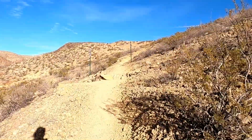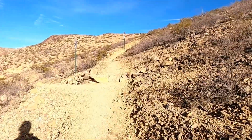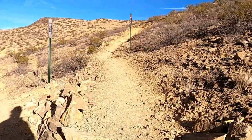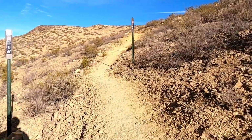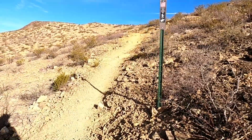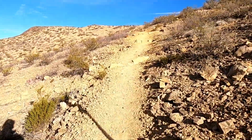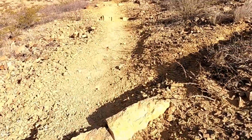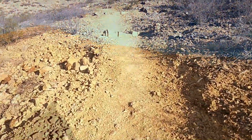Coming up to a branch in the trail, if you go left, it takes you down to the original discovery site where the fossils were first found. If you go right, it continues up the ridgeline and eventually to the north end of the monument.